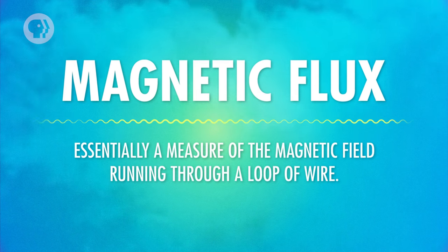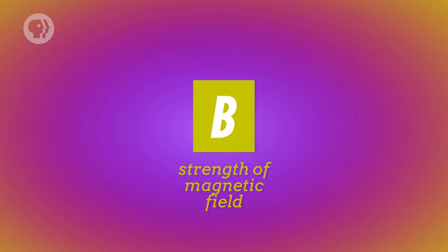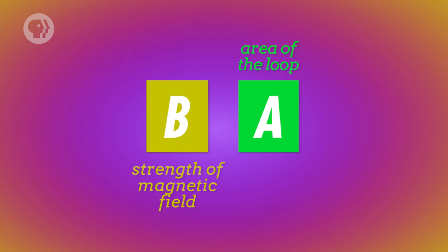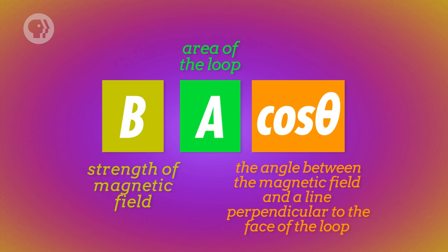Magnetic flux is essentially a measure of the magnetic field running through a loop of wire. And when that field changes, that's what induces an EMF. And there are three factors that affect the magnetic field, and therefore the magnetic flux through the loop. First, there's the strength of the magnetic field, which we label as B. Next, there's the area of the loop, A. If the loop is bigger, there'll be a larger magnetic field running through it, and vice versa. And finally, there's the angle theta between the magnetic field and the line perpendicular to the face of the loop.